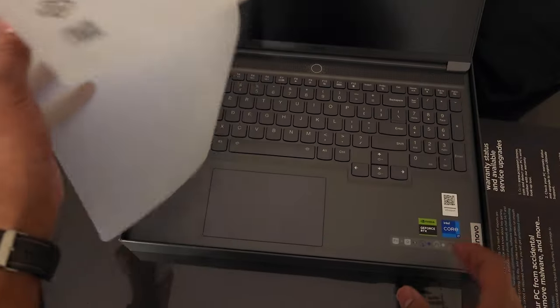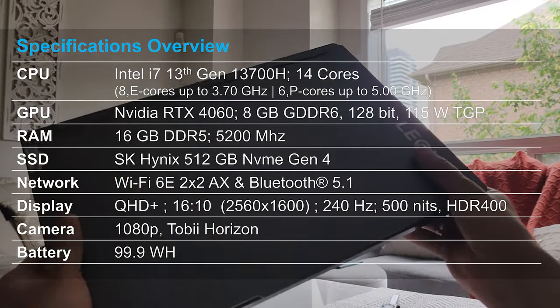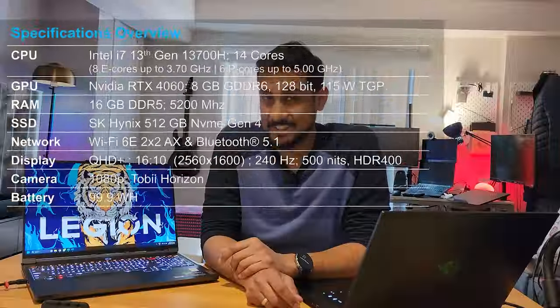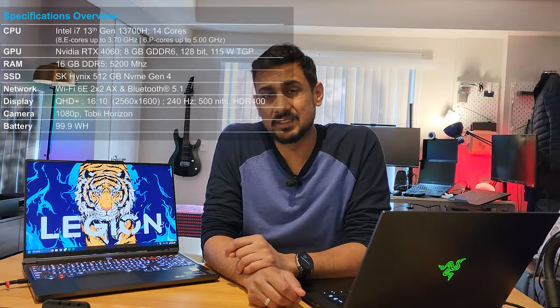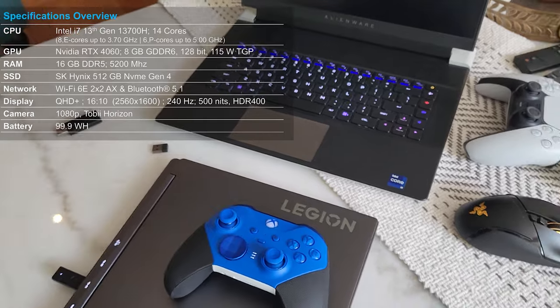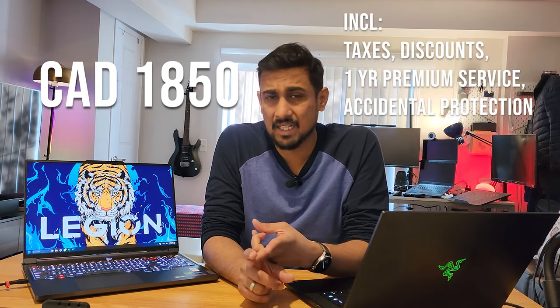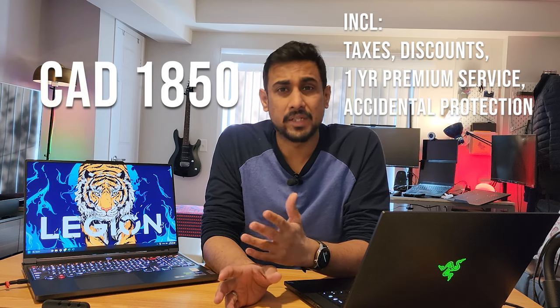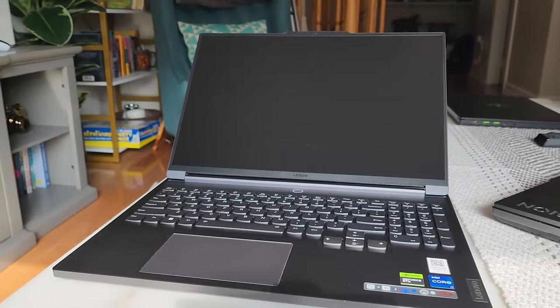Starting off with the hardware specifications first, and I did seek out intentionally a more humble loadout. This comes with the 13th generation i7 processor, so the 13700H, a 14 core CPU, and that was paired with the RTX 4060, which has 8 gigs of VRAM running at 128 bits, alongside 16 gigabytes of DDR5 RAM and 512 gigs of storage. So this specification cost me $1,850 Canadian, and that included taxes, discounts, the 1 year premium, the accidental protection. Despite the criminally small storage at 512 gigs, I personally think that that's pretty decent value for money.